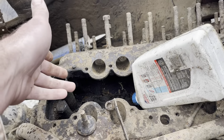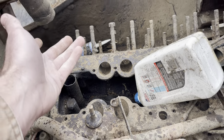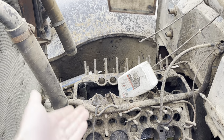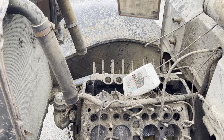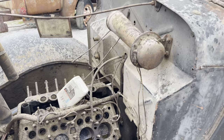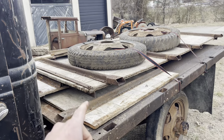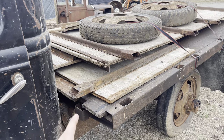Down in here is just full of dirt and dust because she's been sitting in an old shed with everything from sawdust to who knows what going in there, and that oil really sticks it on there real nice and good. She's in a lot better shape than most of the ones we get. The tires actually do hold air. The two dual tires are there. She used to have the grain sides on her years ago.